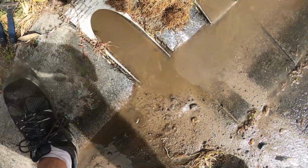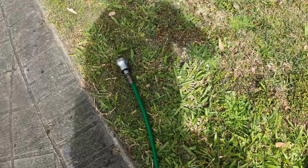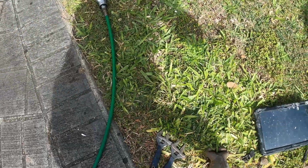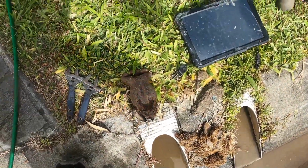Okay, I'll have a look with the camera, and if there's anything interesting, I'll record it. I changed heads because the single barrel, the small one, was getting stuck on something, so I thought I'll just put that one on.